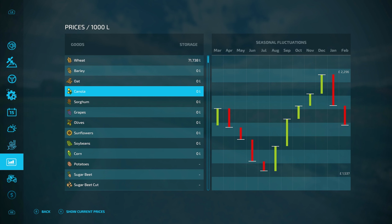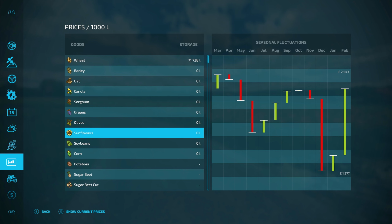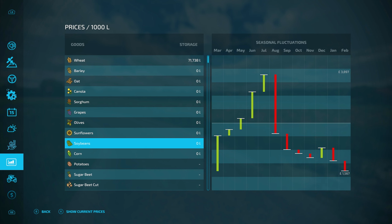Looking on the pricing list here, canola will fetch 2,200, just shy of 2,300 at its peak price. Now, that's not bad. But then I was having a quick look through, and I stumbled across soybeans. Look at that, at its peak price, nearly 3,900. Now that sounds better to me.